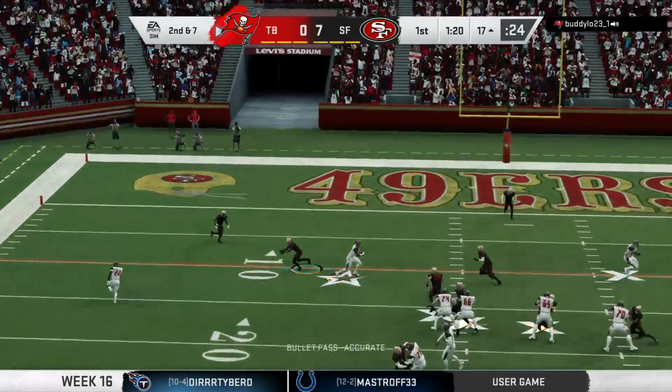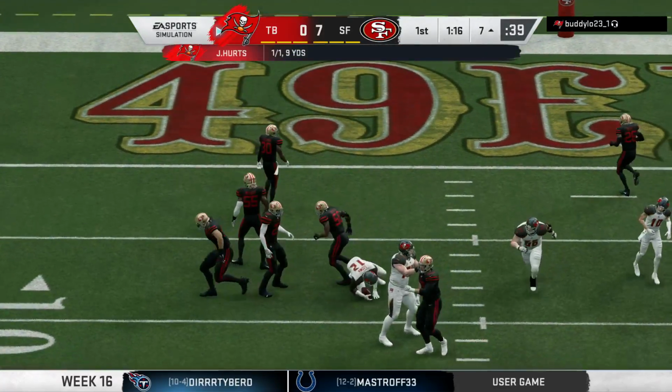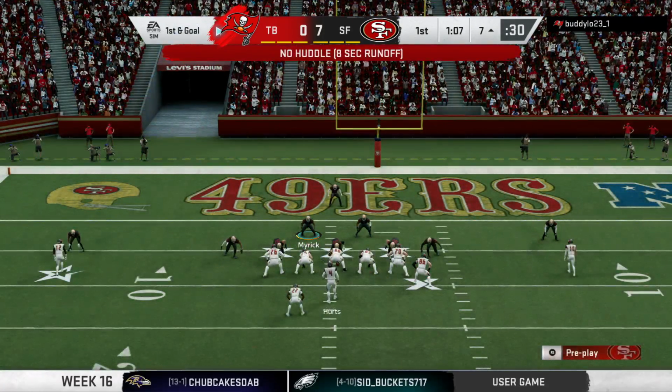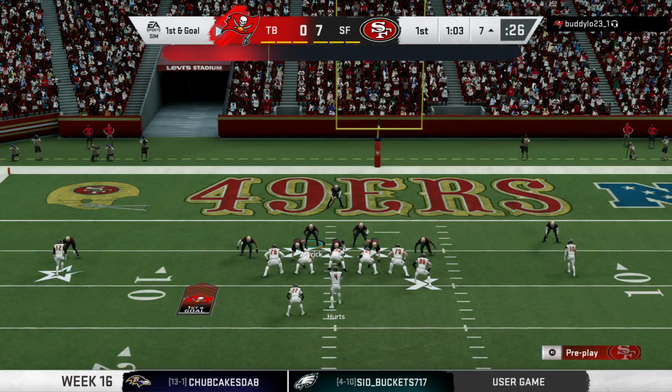Now this time he'll look to throw. That's complete to his receiver, Godwin. And here he'll get it down to the 7. Well, that'll get him to 1st down as they get 9 yards out of that quick slant.